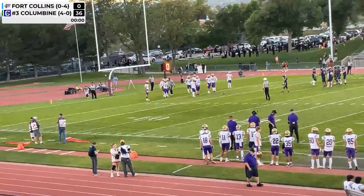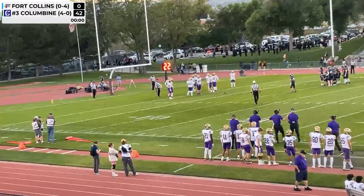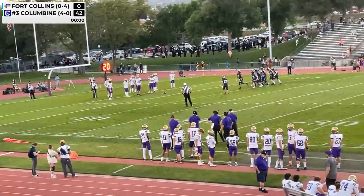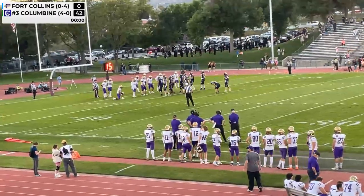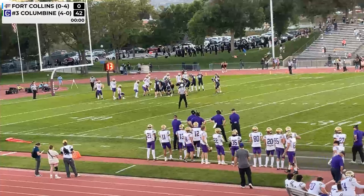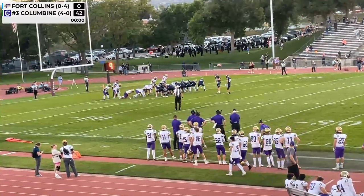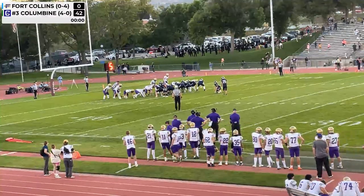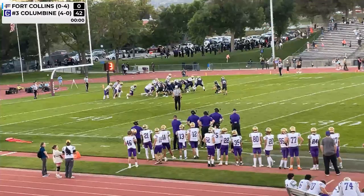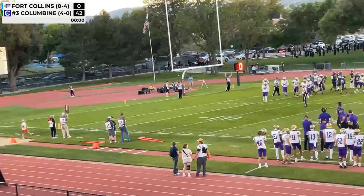6 minutes till halftime. Columbine 42, Fort Collins 0, extra point on the way. But the clock will run for the rest of the game. So Columbine makes quick work of the Lambkins tonight, unfortunately. Looked like he missed it. Oh, it snuck in there.